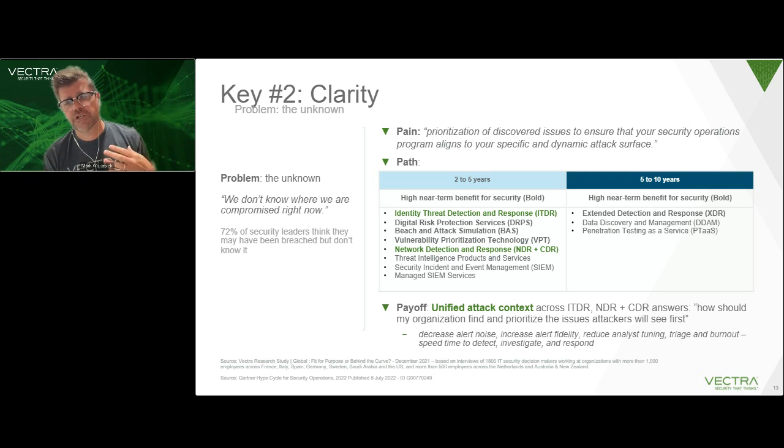Which technologies are going to deliver the context I need to prioritize the threats that matter, and do it in a way that doesn't burn out the team? That doesn't create more noise, that doesn't require a lot of tuning? So clarity, and at Vectra, we think about this: how do we continue to not only provide more coverage, but how do we continue to hone in on clarity?